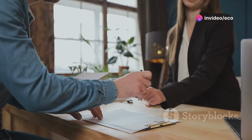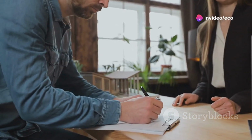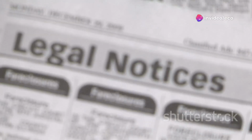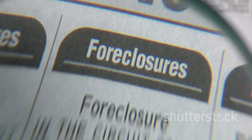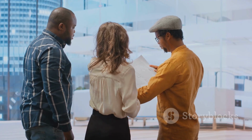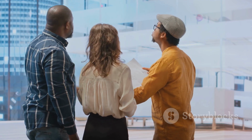Look, I've seen it time and time again. People jumping into real estate transactions without fully understanding the paperwork. They get burned, lose money, and end up in legal battles they never saw coming. That's why I'm partnering with EcoSpace to bring you this comprehensive guide.